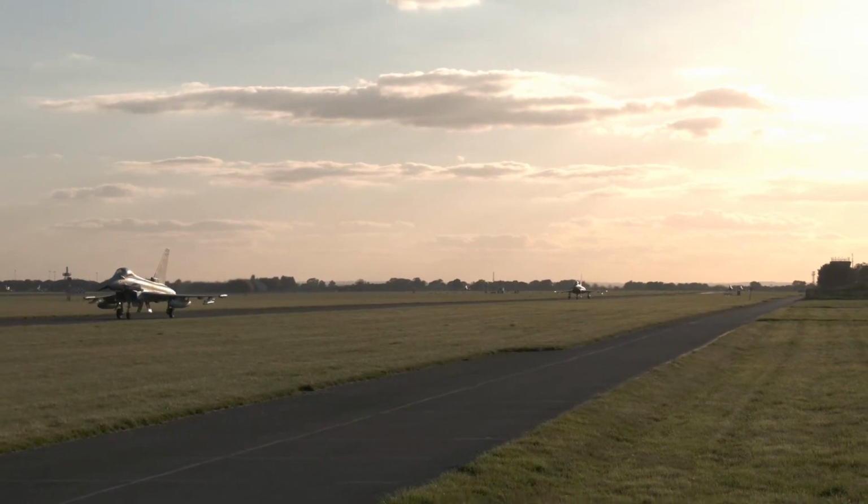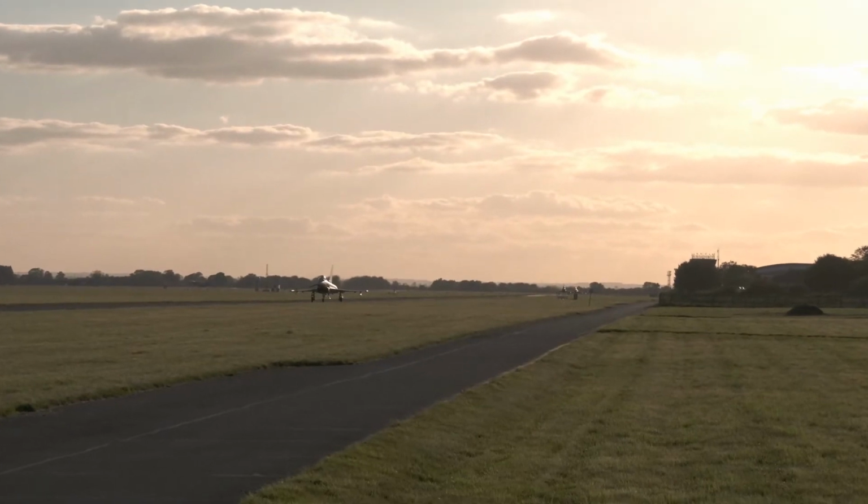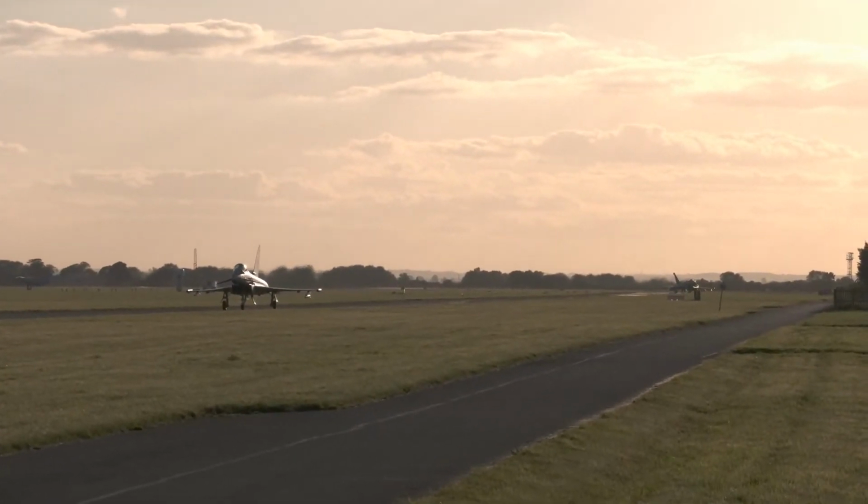Lee said that I think the air force should do some nice paintwork on them. I totally agree. It would be nice to get some paintwork on these guys.